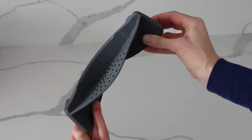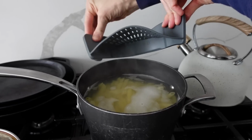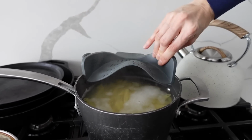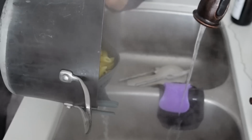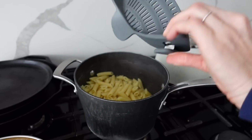Even after pouring out the water from my pasta, or whenever I'm doing potatoes, I can still touch it and it is not hot. So it's really user friendly, especially if you have little ones in the kitchen that are helping out. This is a great item, and it's easily washed and it stores so much smaller than a regular colander.